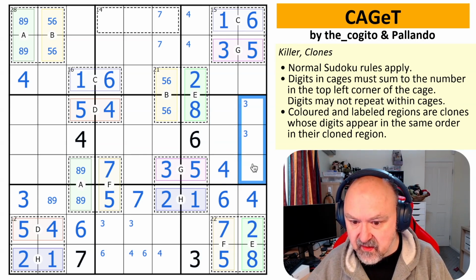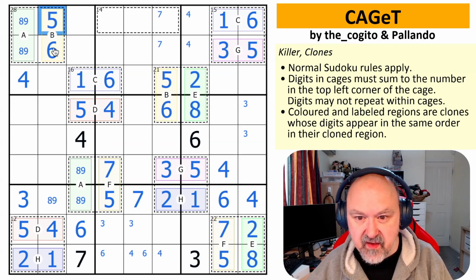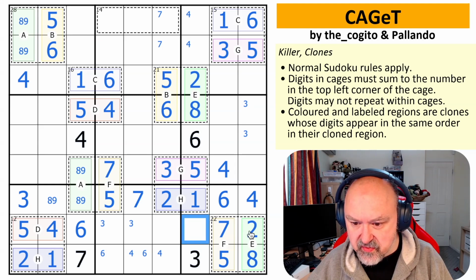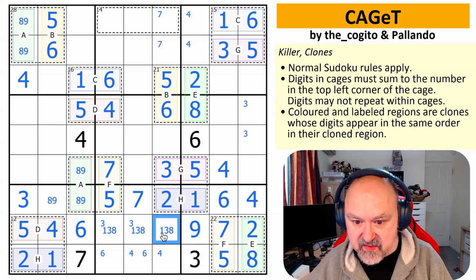Now, in here, I need to put a 1. Actually, this 5 makes this 6 and 5, which makes this 6 and 5. This is now known. 1, 2, 3, 4, 5, 6, 7, 8, 9. So this is a triple. 1, 2, 3, 4, 5, 6, 7, 8. 1, 3, and 8. Now, I can't put 3 there.